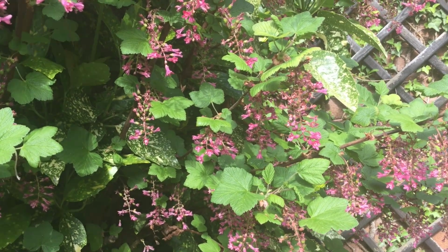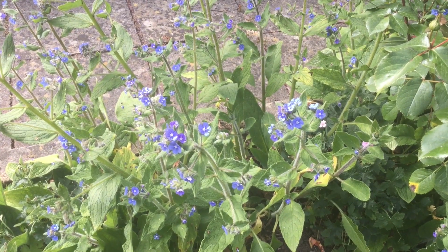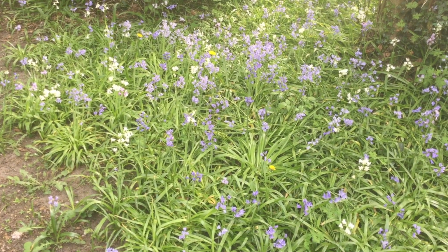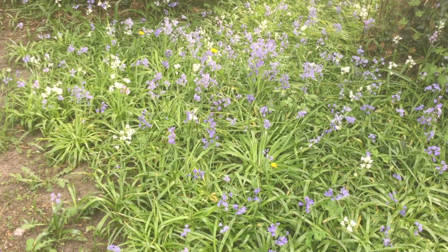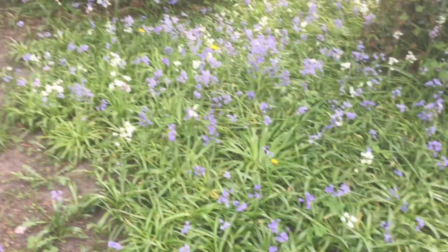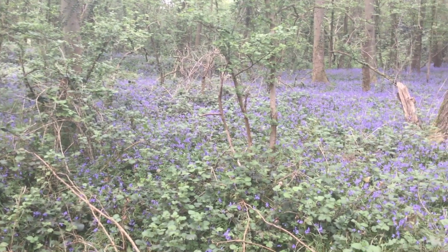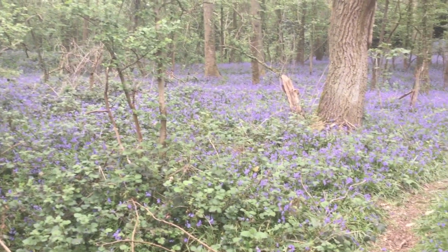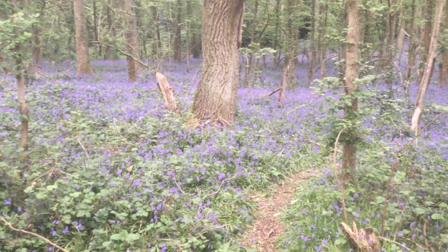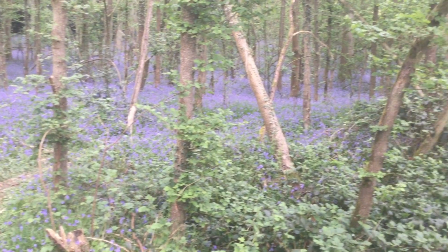The flowers are pink on this tree. These flowers are blue. Look at the flowers. What colours are they? Purple, pink, yellow and white. Look, I found my favourite flower. Can you see them? Hundreds of them. They're very small. They're called bluebells.